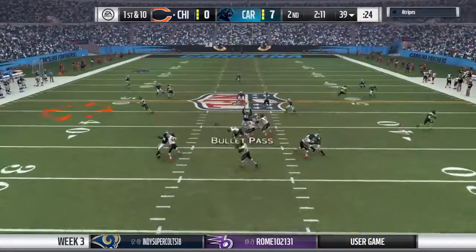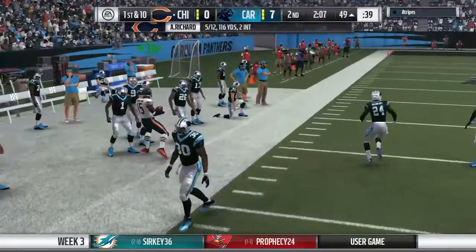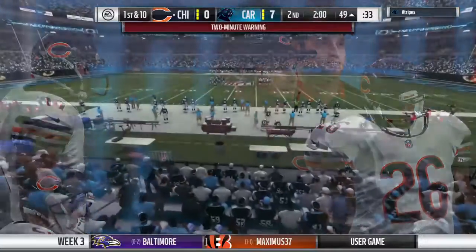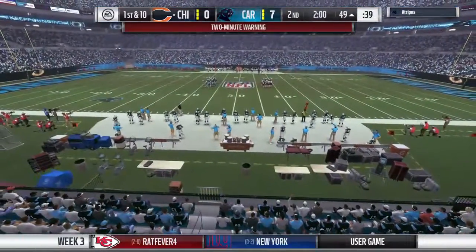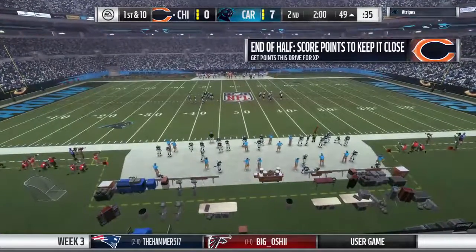Try to shake off the interception. He'll look to throw. And he will find his man on the outside. Give him 11 yards that time and a new set of downs. 2 minutes to play here in the first half. Back with more from Charlotte after this.